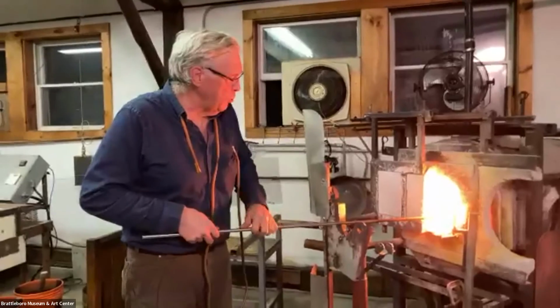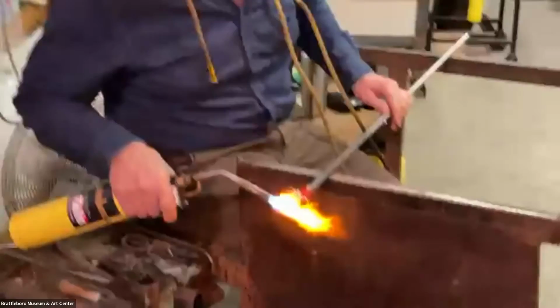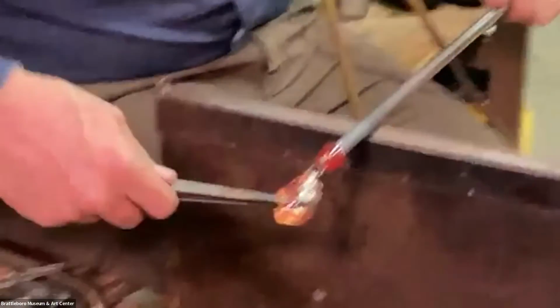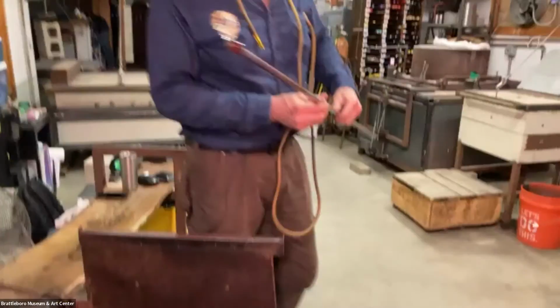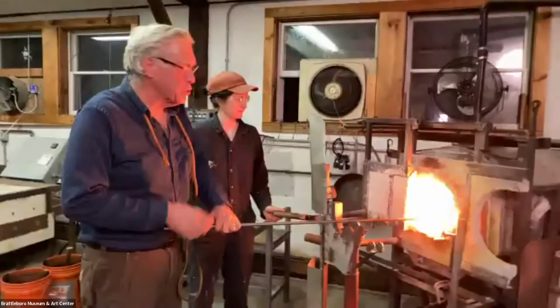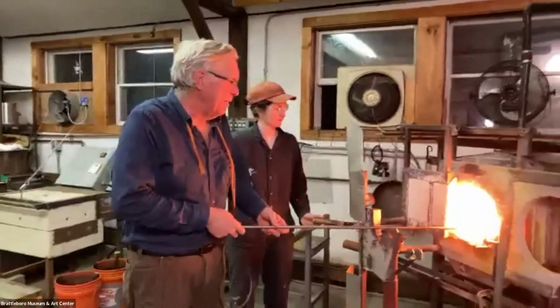I'm just melting that opening. And when it starts to move on me, we're going to take it over here. I'm going to continue to torch it. So I'm spot heating, and this is going to allow me to open the neck of the piece, mimicking the shape of the shell. I'm reheating, and that will allow some of the tool marks that went on the opening to smooth out, so it really looks like a natural shell.